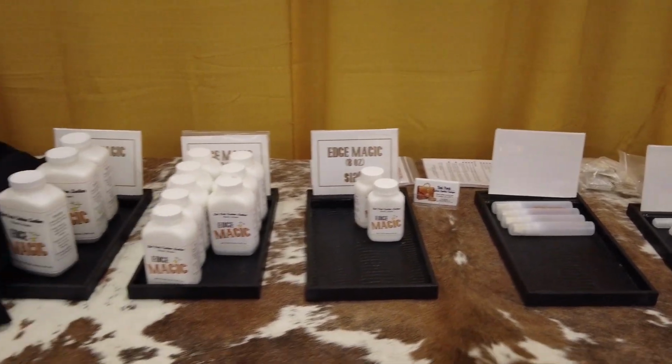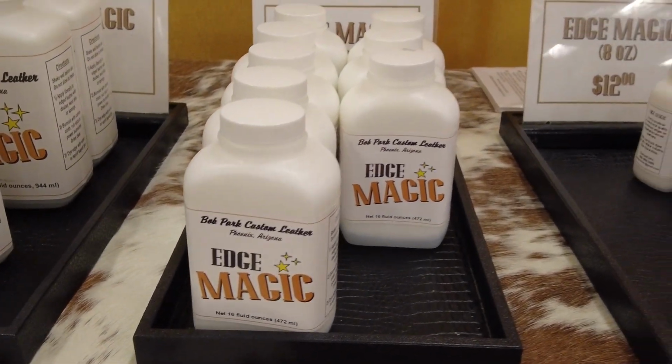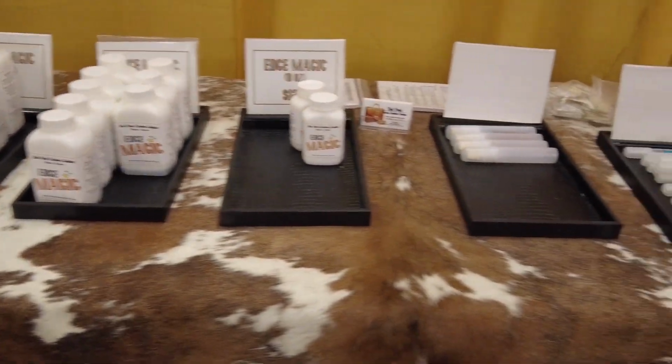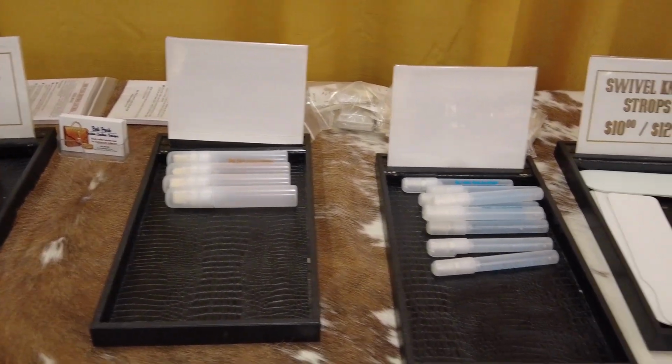So this is Bob Park's booth. Bob makes and sells his Edge Magic. It's a really great edging compound or a burnishing compound. He also has the refillable markers and stuff that work really well with it.